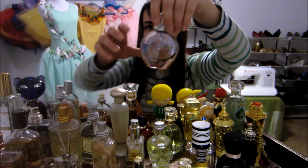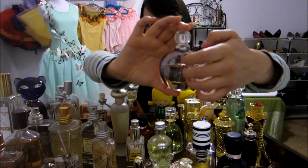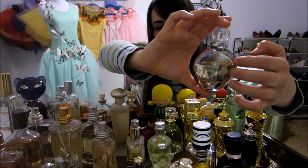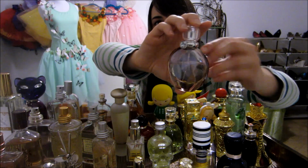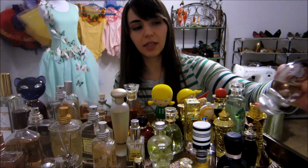Next up, I'm going to show you this one. This is Still by Jennifer Lopez. In general, I'm not a huge fan of most celebrity scents, but there are a few I like, and this is one of them. The main smell in this is bergamot, and if you don't know, bergamot is the main flavor scent in Earl Grey tea. So this smells a lot like Earl Grey tea, but of course since it's a perfume they made it sweeter and a little more rich somehow.